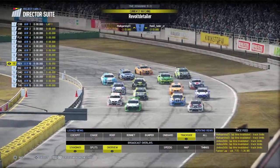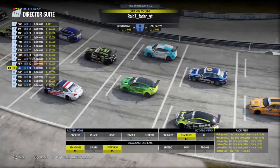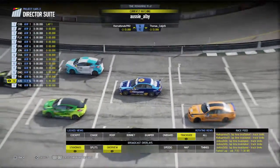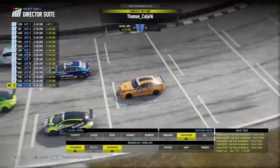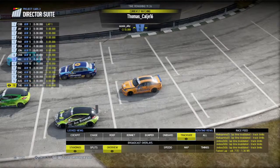We've got Revolt Detailer, he managed to put a lap time in and move up to 10th. Raids in 11th, Emo Guy 12th, the Much Nuts 13th, Aussie LB down in 14th, and Thomas rounding up your grid for this evening. So we've got a full 15 drivers here.